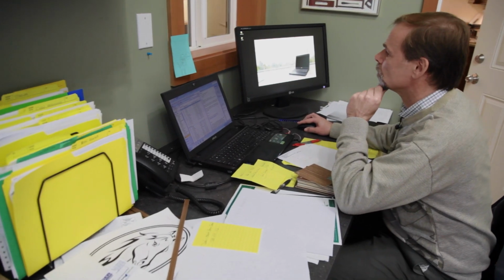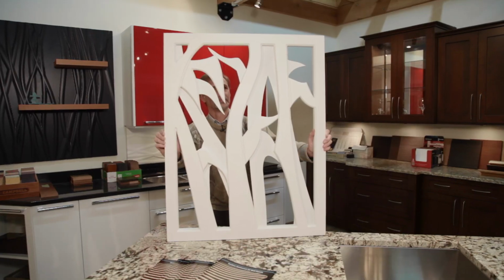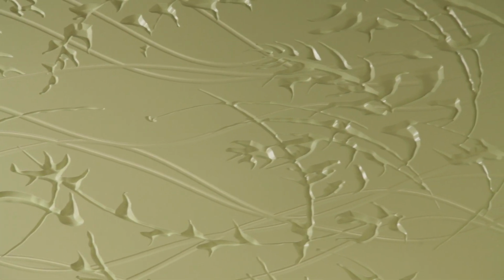And as it's evolved, I've moved out of the actual physical part of it into the more creative part of it, as well as the management of the business. And I've loved all of that. I could never have dreamt that that was going to happen. But what gets Gordon most excited is their contoured custom panels.